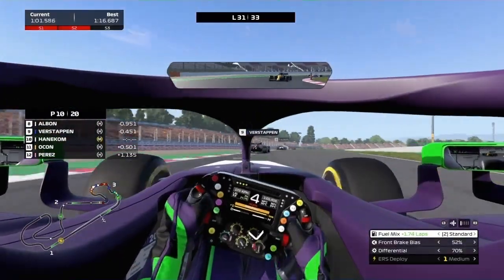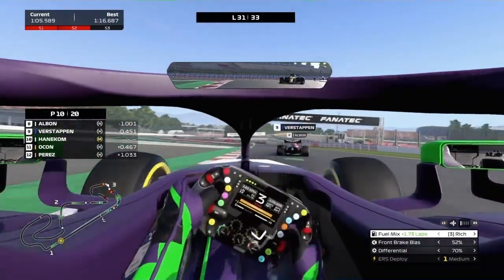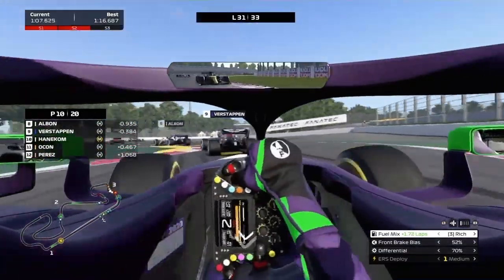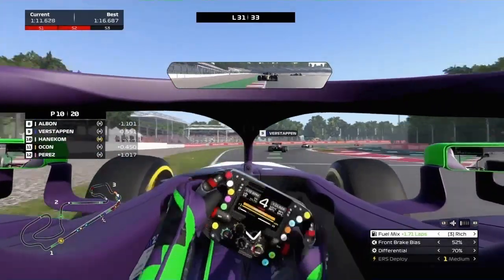And by some other miracle, Albon is sticking with Vettel. So he's also got DRS. So Verstappen is just basically in one large DRS and slipstream train. So there's nothing I can do about Verstappen.